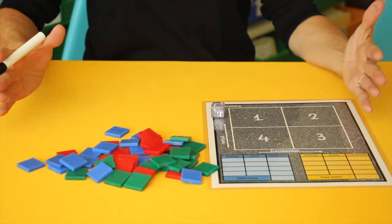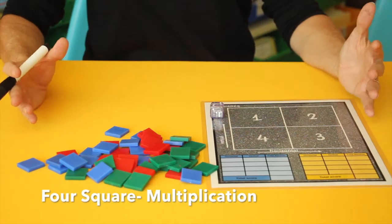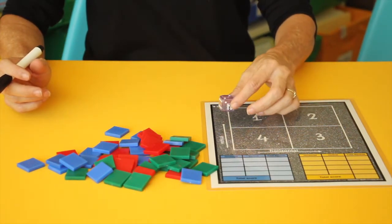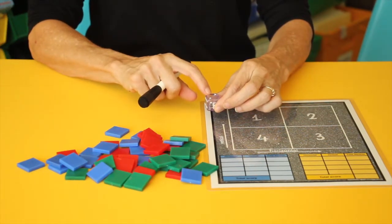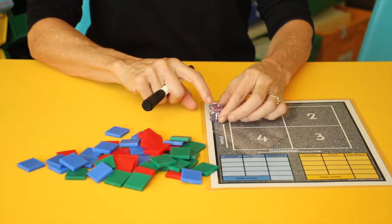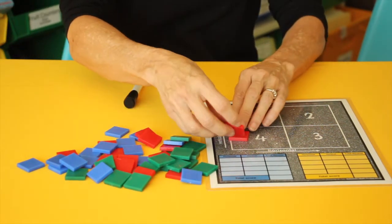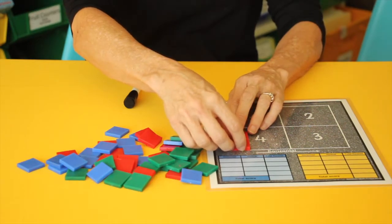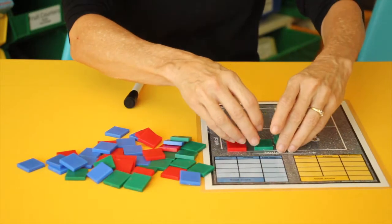Foursquare has students in 2nd grade working on simple multiplication. They are going to roll the dice, which will give them, this is a double dice, so they have an outside number and an interior number. So in this case they have a 4 and a 3. So they're going to start to make an array that is 4 vertically or 4 high, and then 3 across.